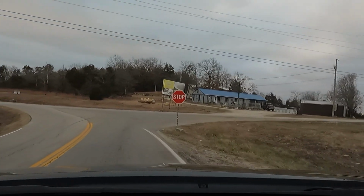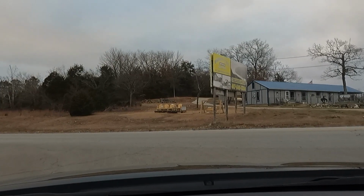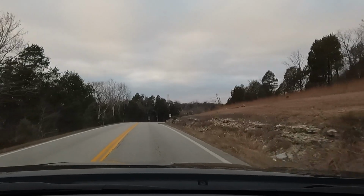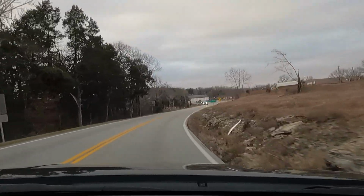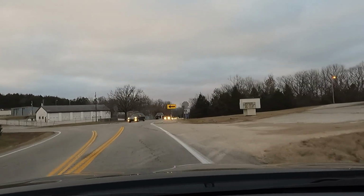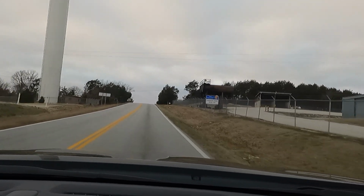Here we're turning left as we briefly join Highway 160 again. If we were headed to Springfield, we would continue to the right on Highway 160 ahead. Instead, we're going to turn left here, as it's a shorter route to Highway 65 if you're headed south toward Branson.